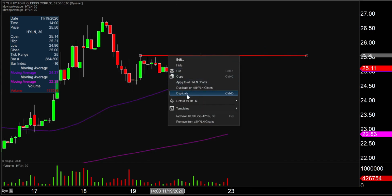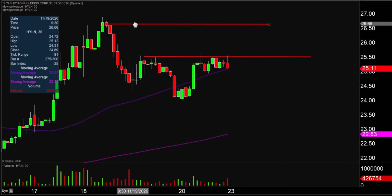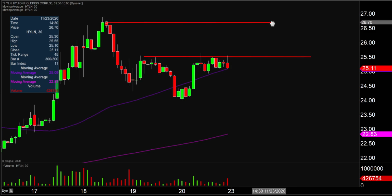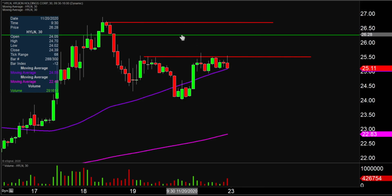Now, if that level is broken, next key area of resistance after that point would then be up there right around $26.70. So keep an eye on that. But before you start putting too much focus on $26.70, let's just first see if the price can even break above $25.50.